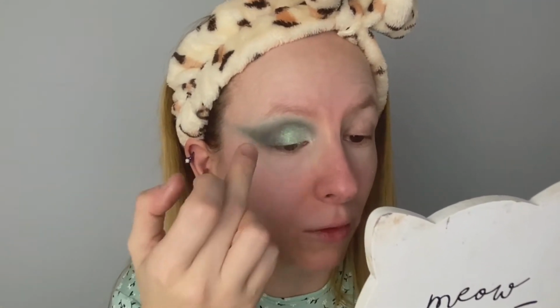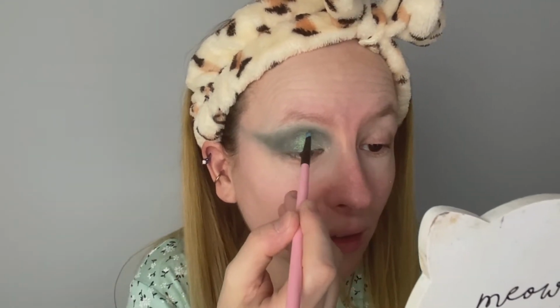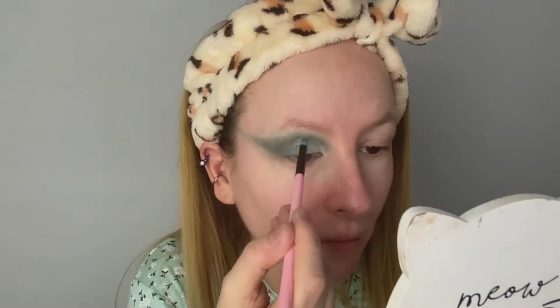Just there, and then I'll take my finger and give it a wee dab into that darker green shimmer and tap over that edge. That is not neat, I'm not saying that it is, but that's absolutely insane. Okay, so what I'm going to do now is go off camera, I'll do the same to the other eye, we'll come back and we'll do the primer.